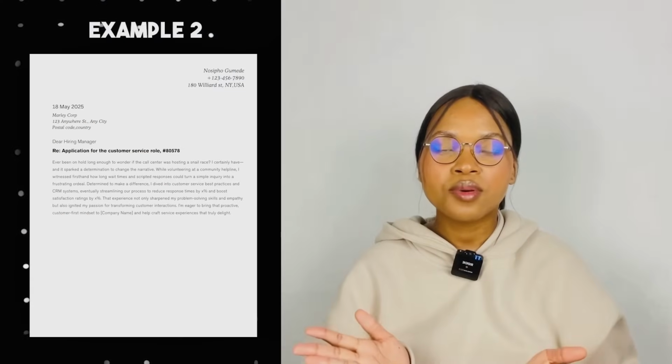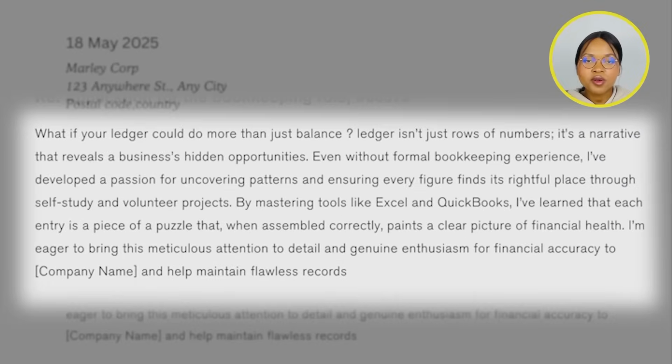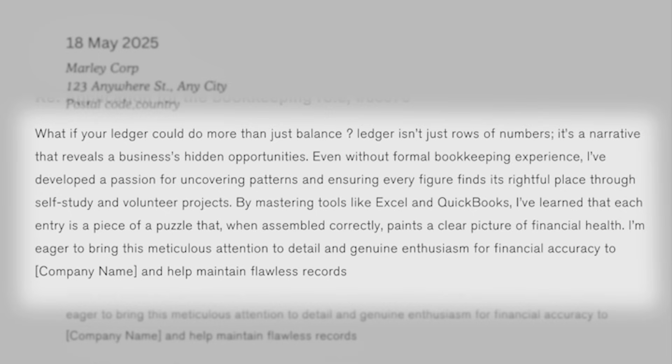Here's another example for a customer service role achievement-based hook. First paragraph can also include a question-based hook like this one. Right off the bat, we started with a thought-provoking question. What if your ledger could do more than just balance? This question immediately engages the recruiter by challenging a basic assumption about bookkeeping, inviting them to see the job from a new, more insightful perspective.